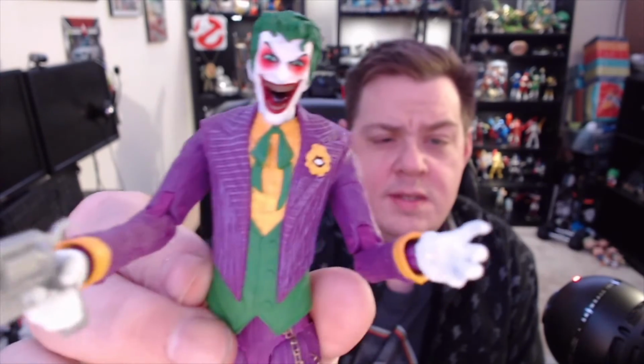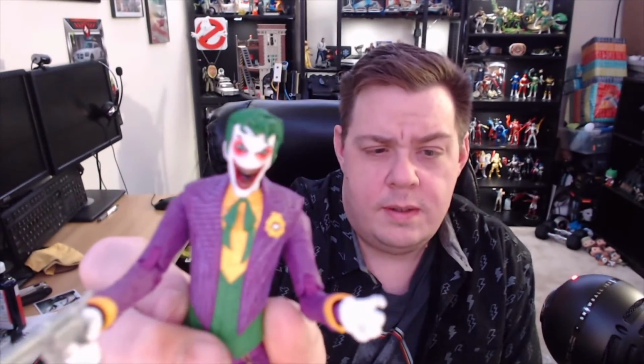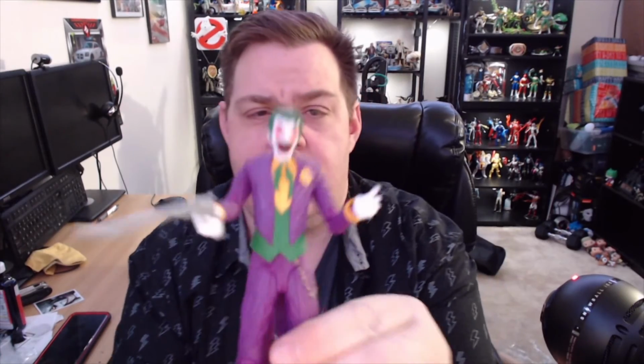I mean, the sculpt that they have, this is purple on purple, and you can see the pinstriping on there. The tie, the vest, the shirt, everything is phenomenal, guys. You can't go wrong with this. Even the detail on the coloring of his teeth right there. I don't know if this camera's going to pick it up. But they did tremendous with this, guys.